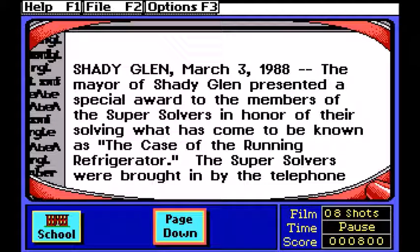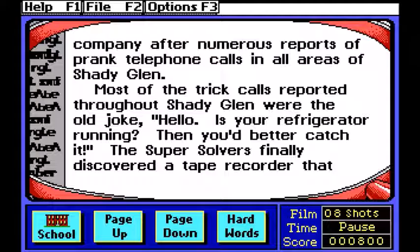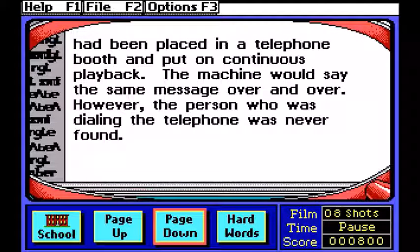What do we got here? Shady Glen, March 3rd, 1988. The mayor of Shady Glen presented a special award to the members of the Super Solvers in honor of their solving what has come to be known as the case of the running refrigerator. The Super Solvers were brought in by the telephone company after numerous reports of prank telephone calls in all areas of Shady Glen. Most of the trick calls reported throughout Shady Glen were the old joke, "Hello, is your refrigerator running? Then you'd better catch it." The Super Solvers finally discovered a tape recorder that had been placed in a telephone booth and put on continuous playback. The machine would say the same message over and over. However, the person who was dialing the telephone was never found.